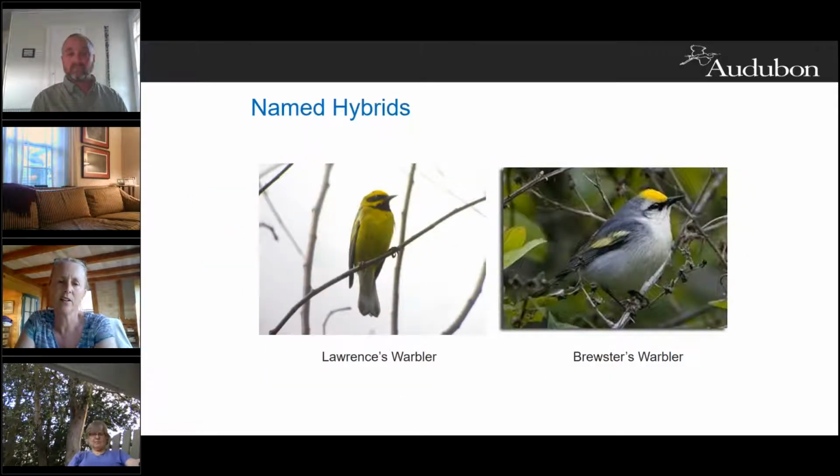And because these two are so closely related, they hybridize. There are actually two named hybrids that the combination of these two can create, but there are also everything in between. You can see Lawrence's warbler here looks kind of like a blue wing with the mask and the chin markings of the golden wing, whereas the Brewster's warbler has a more pale body with the dark eye line of the blue wing. But in Vermont, we're kind of at the hotspot of hybridization, and so we see every color in between.